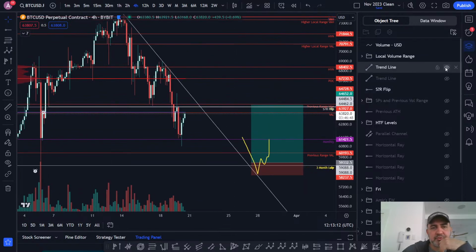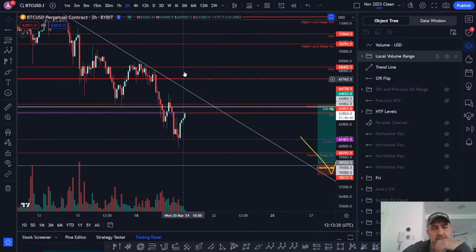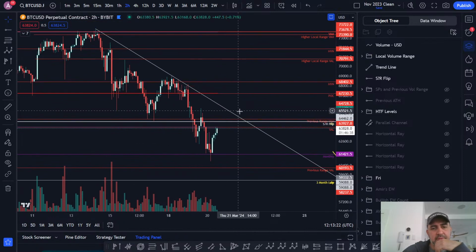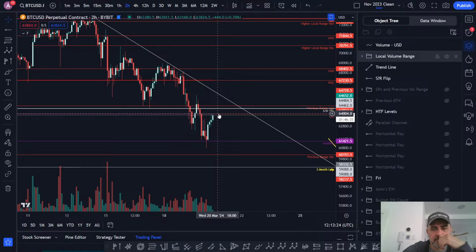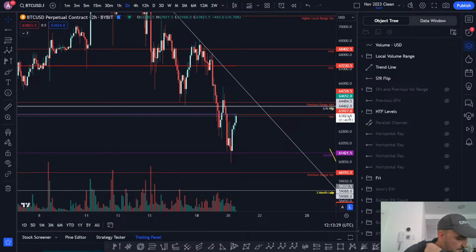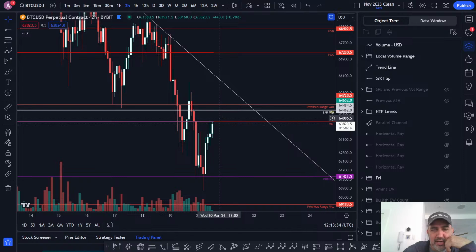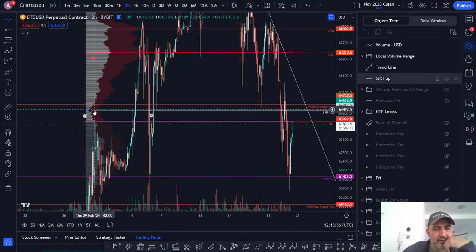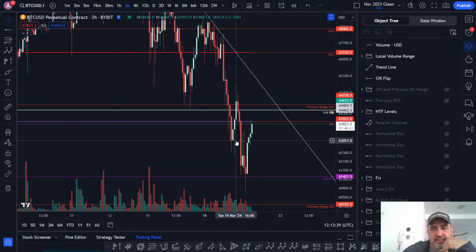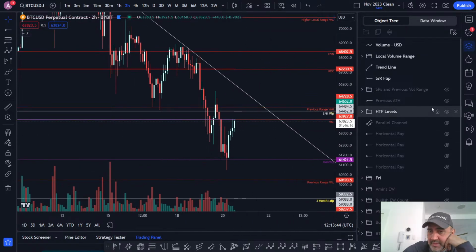And then what you have are these trend lines. Maybe that one is irrelevant anymore. Just this outer one. I mean, look, we're coming into this value area low, and we have a little SR flip here. We have some resistance lines, but this looks okay, huh? It doesn't look too bad.